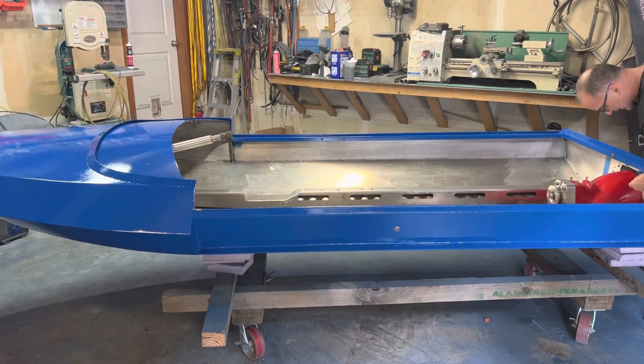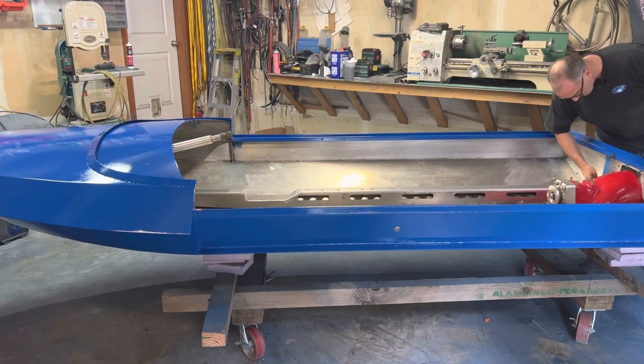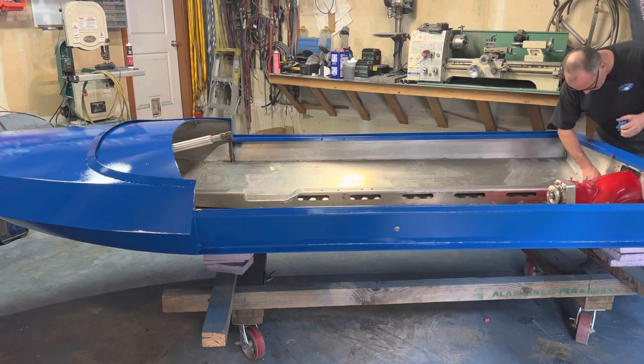I don't remember if I actually did a video showing how I sealed up this pump. I did it on the other boat that we built for Chris. So I don't think I really talked too much about how I did it with this boat.